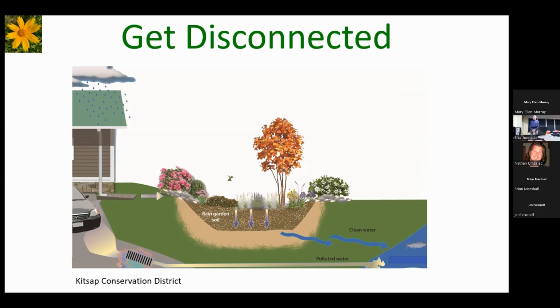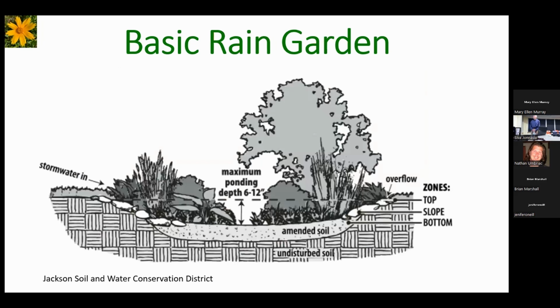Now, in this example, the downspout has been turned so that the stormwater now goes into a rain garden, which collects and holds the water and then allows it to infiltrate. Some of the water gets pulled up by the plants, and any that seeps out the bottom then becomes base flow through the river and the lakes. This is the basic rain garden.